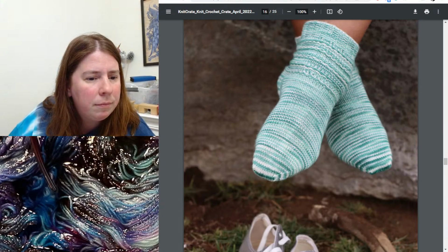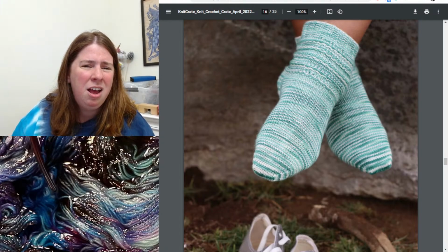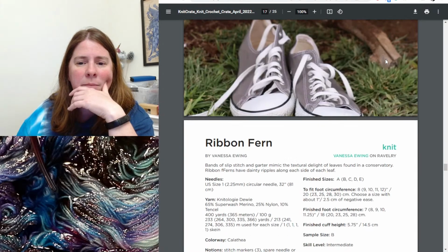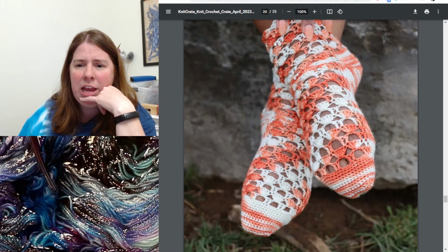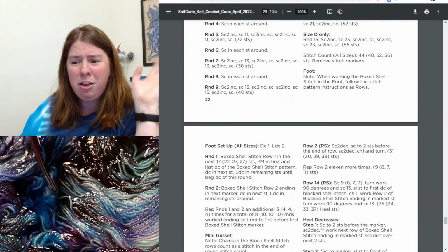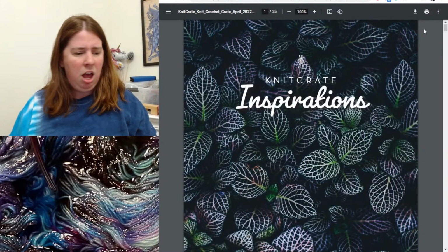They were having trouble getting shipments from the mill again. Oh, I didn't see an email when I was looking last month, so that's why I wasn't sure. But this is super cute. This one is fun too. I like the lacy kind of detail on the top. It's different. Sometimes a lot of the crochet socks start to look the same, and that one's different.